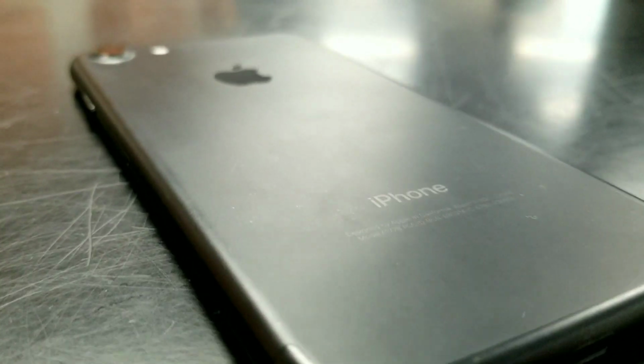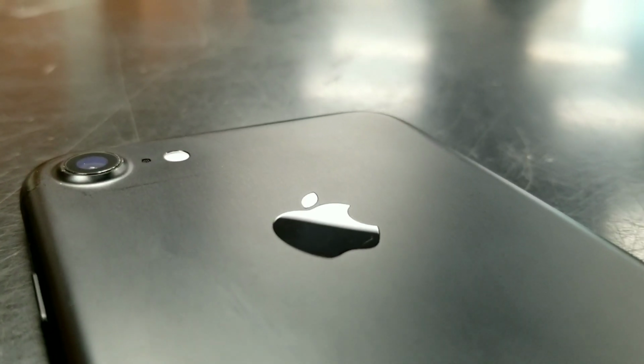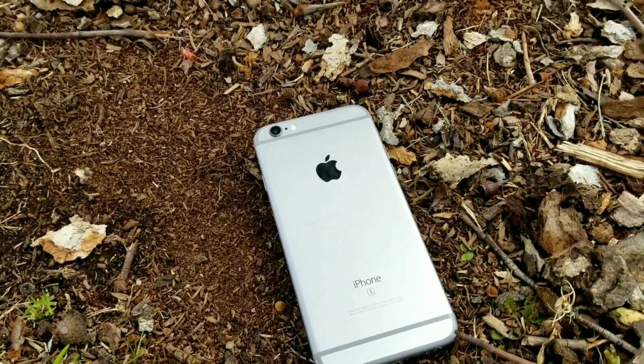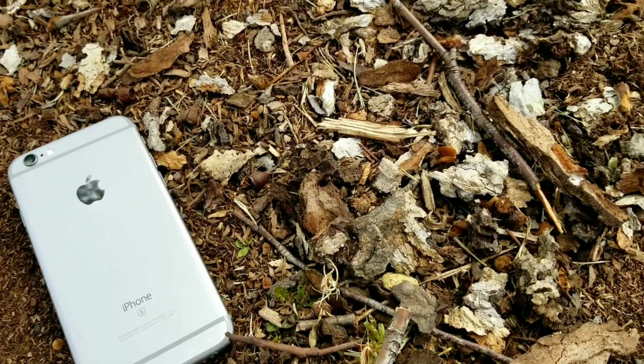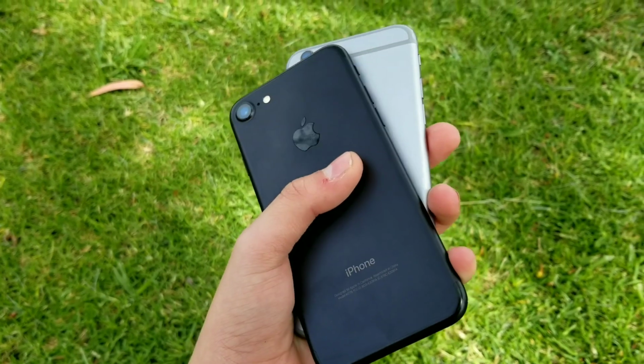This is the iPhone 7. Amazing design, but it has a few setbacks of its own. Then here's the iPhone 6s, the refined iPhone 6 that doesn't snap in half. Now, which one should you be aiming for if you were to get one?